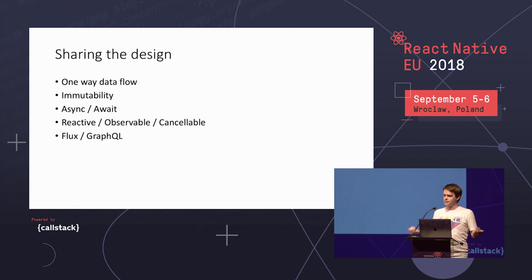And you can violate these design principles, right? You can do things in React or Redux or in async Redux middleware or in GraphQL that make it so you don't have one-way data flow, so that you violate immutability. But if you're doing that, I would say that you're using the wrong framework.